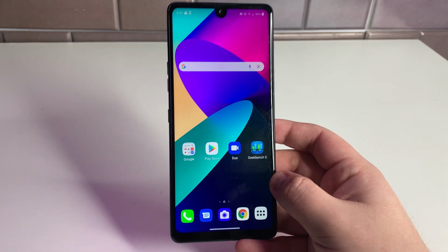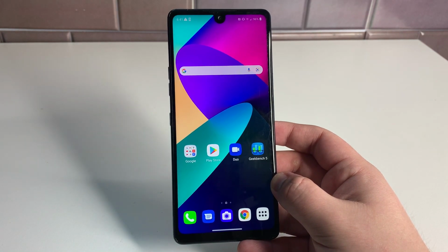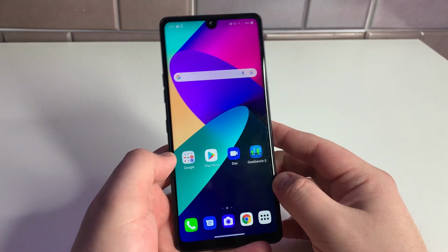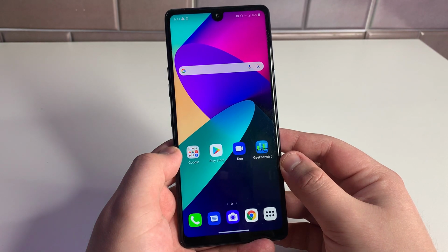We're currently running Android 10 on this device, and I'm pretty sure it's not going to go to 11. That would be an amazing gift to the LG Stylo 6 users to go to Android 11 or even 12. That would be kind of crazy, but I don't think that is going to happen.